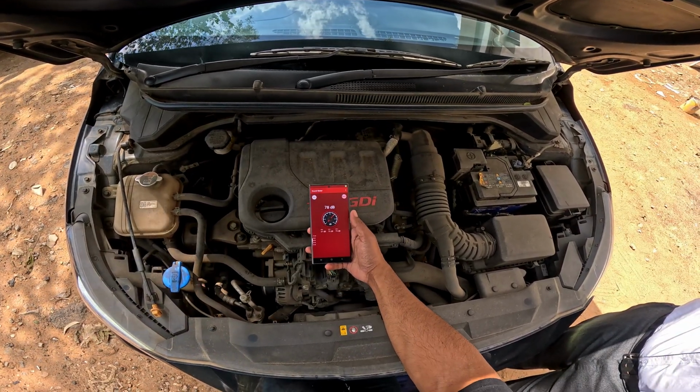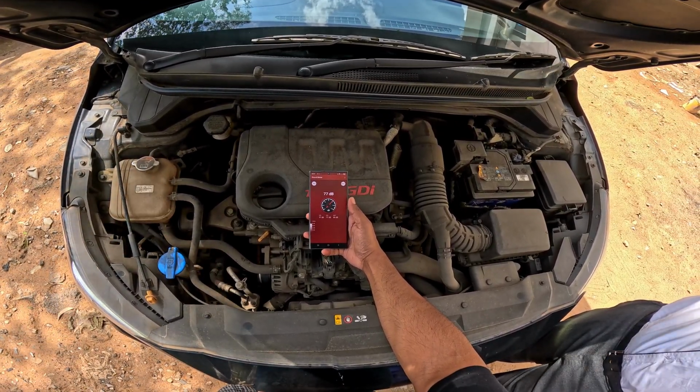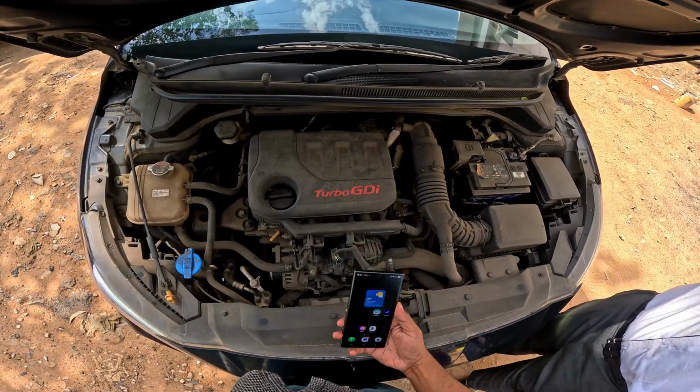The engine is not that loud. The NVH levels are pretty good, and there is no insulation in the bonnet, but I don't think it needs one.